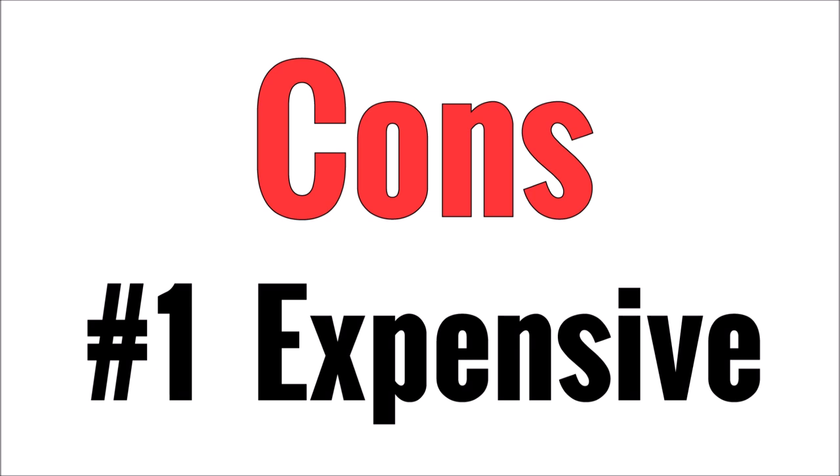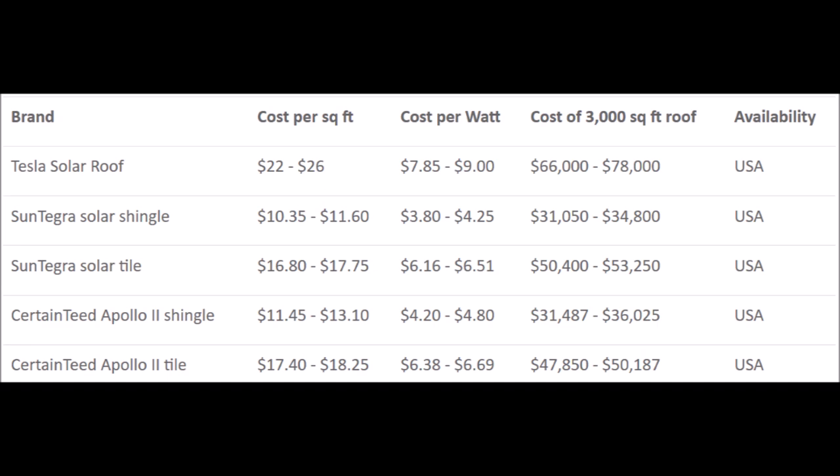The number one con for me is the price. They are very expensive. When Tesla debuted their solar roof tiles a few years ago, they made early promises that the solar roof tiles would cost about the same as a normal roof would. Well, they promised that before they had even finalized a formula for their solar roof tiles. Estimates now are putting their roof tiles as the most expensive solar roof tiles in the industry.